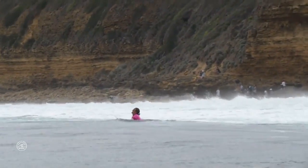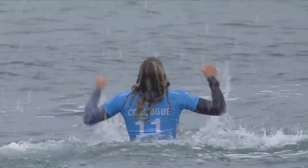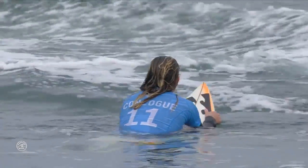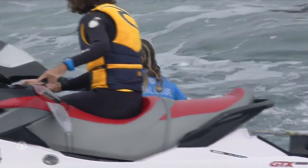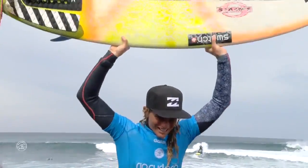We are closing out this final as we'll hear the horn sound. It is official. Courtney Conlogue is the champion of the Rip Curl Pro Bells Beach here in 2016. And she is the new world #1 on top of the Jeep leaderboard heading into Margaret River. It is an amazing feeling, Joe. That's what they work so hard for.